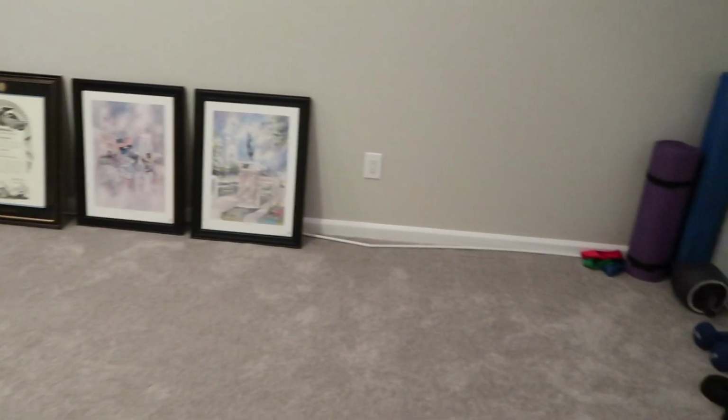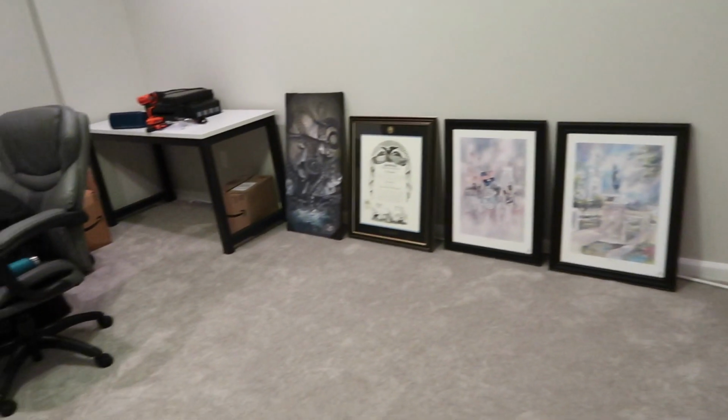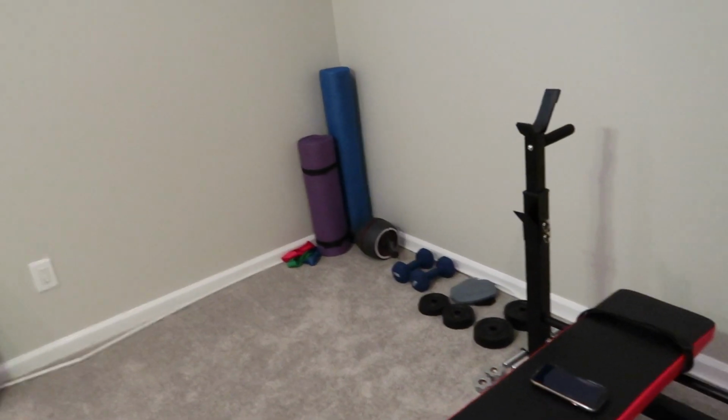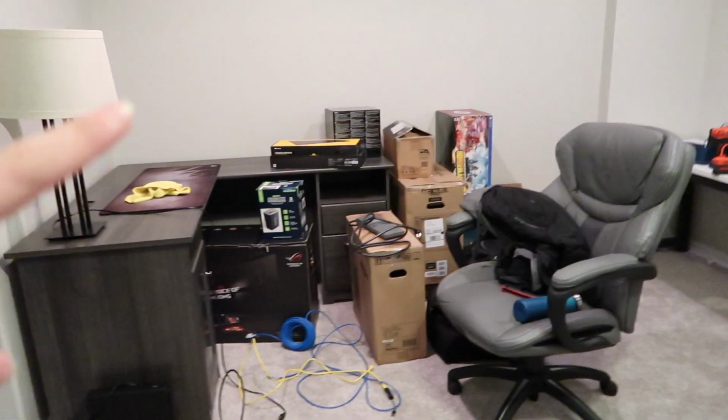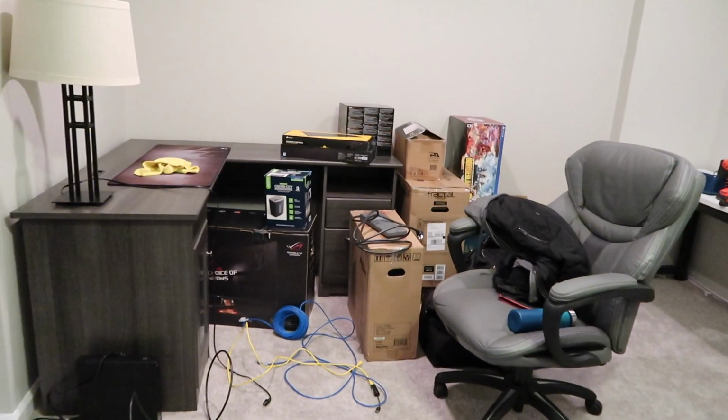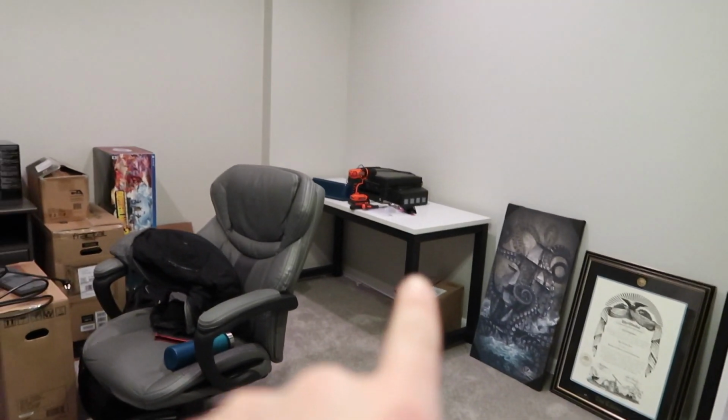And here is the finished product, everyone. We have a somewhat functional office and gym. Obviously our gym's going to be right here. Not a lot, but just a little. And all of this is Kyle's stuff he's going to have to go through this week. That's my space over there.